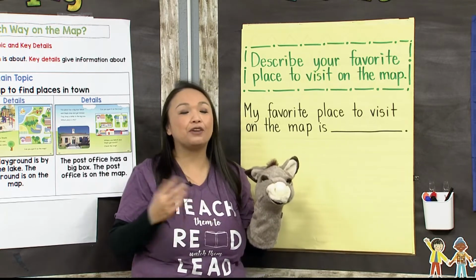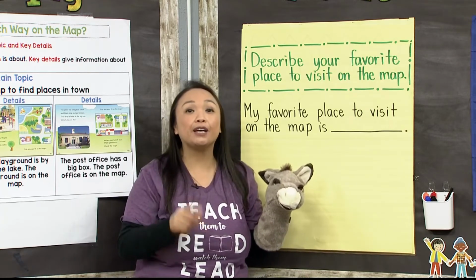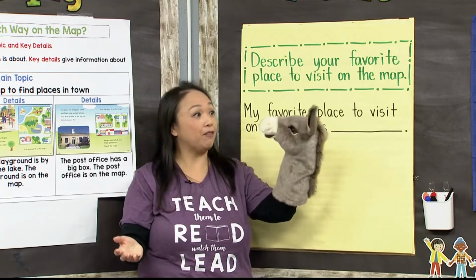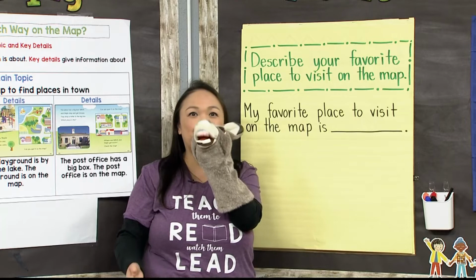So if you aren't sure and you can't decide on your favorite place, go back and read the text so that you can pick your favorite place. Do you have a favorite place? Oh, I know my favorite place.